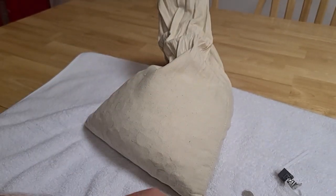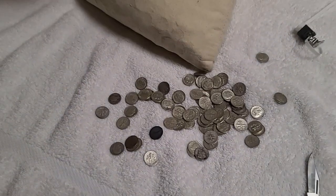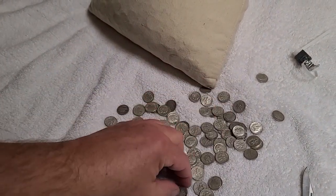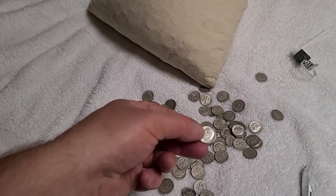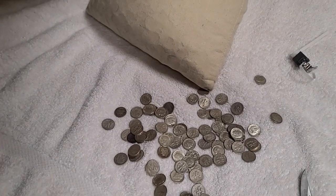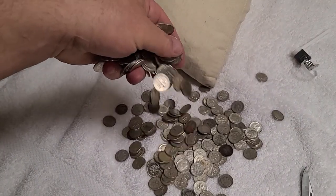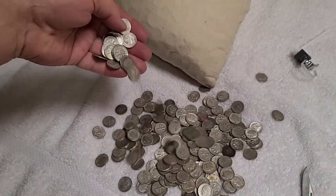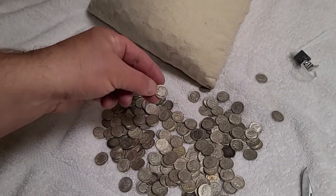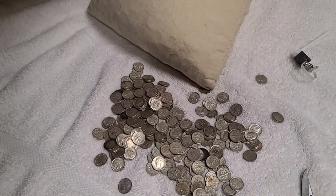Hold on. Hey, look at that. There is a mercury dime. Actually, this looks like a mixed lot. Well, there's a mercury for sure. There's a 1963. Alright, let's get another handful and see. So I'm seeing three or four mercury dimes so far. There's more mercury dimes. Wow. So definitely the majority is, yeah, most of these are Roosevelt. Let's see what another handful brings out.